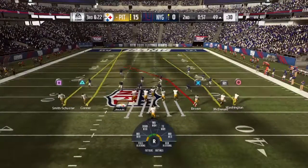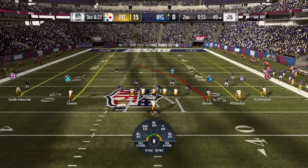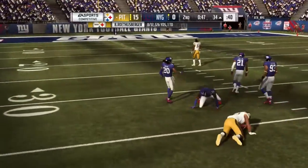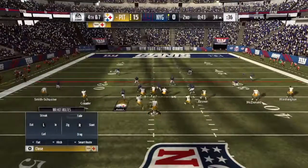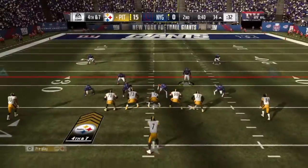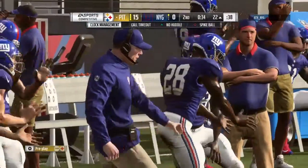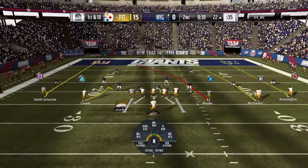So the sack, and now a 3rd and long situation for the Steelers and Ben Roethlisberger. From the shotgun, it's Roethlisberger. From the left side, complete. That's Connor. And they'll be inside the 35 now at the 34-yard line. Now they'll get 15, but that won't be nearly enough. It's 4th down. Now Roethlisberger. He's going to have his running back. It's complete. And brought down, but not before they're inside the 25.